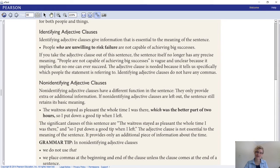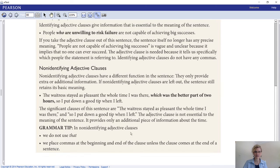Identifying adjective clauses, those are the restrictive ones, give information that is essential to the meaning, as I said just now. And as you see here, we do not use commas, yeah. The sentence itself no longer has any precise meaning. So people, in this case, are not capable of achieving big success. This is vague and unclear because it implies that no one can ever succeed. Now, the adjective clause in this case is needed because it tells us specifically which people the statement is referring to. That's why no commas, because it's necessary.